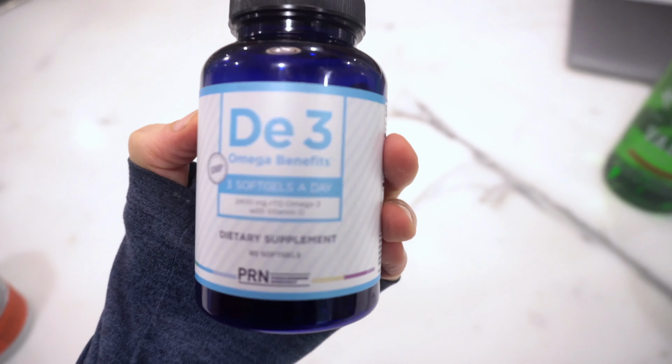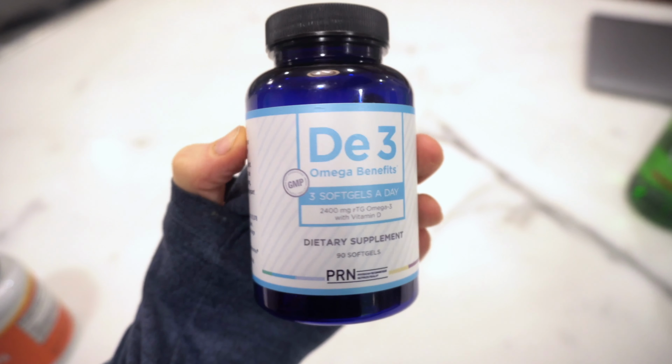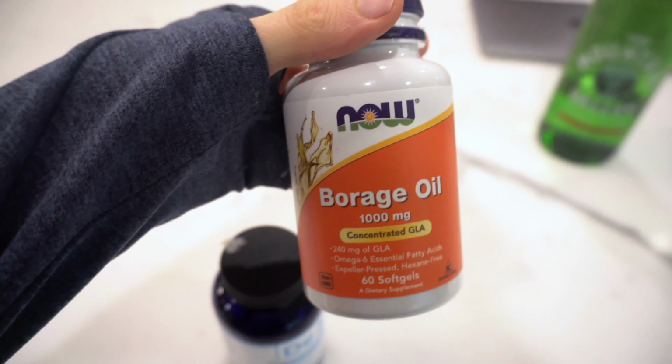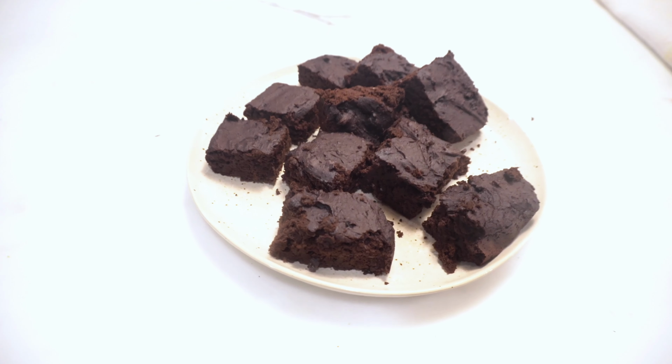I also supplemented with some PRN DE3 omega soft gels. These are high dose omega-3 supplements with vitamin D3. And I've been doing this high dose, which is about 2.4 grams every day, for my dry eyes as well as my skin, and just boosting and getting to that 1-to-1, if not 1-to-2, omega-3 to omega-6 ratio respectively. I also took borage oil, just one capsule of that, which is about 240 milligrams of anti-inflammatory omega-6 fatty acid.